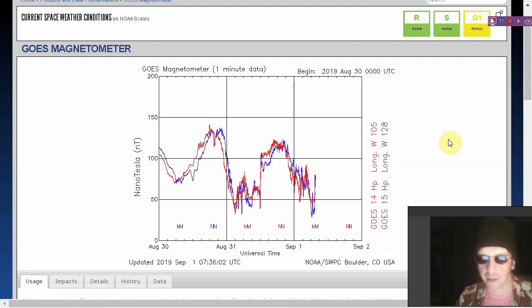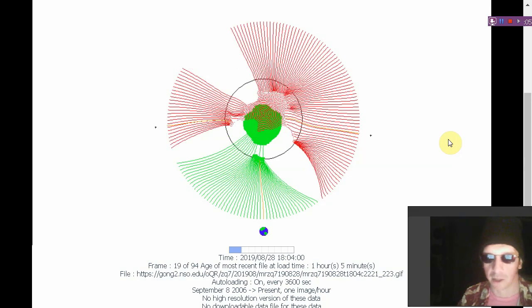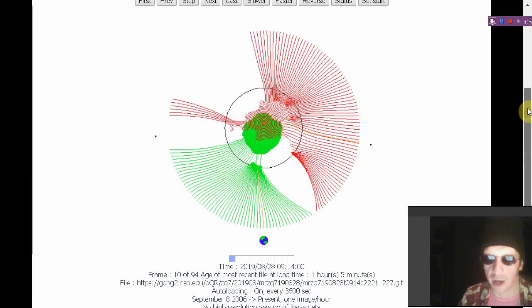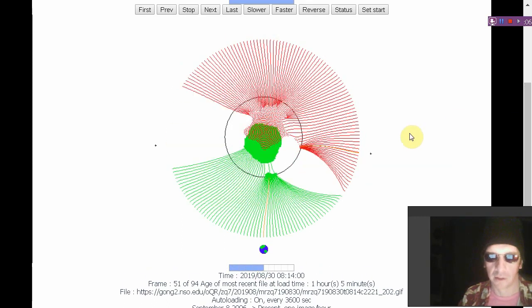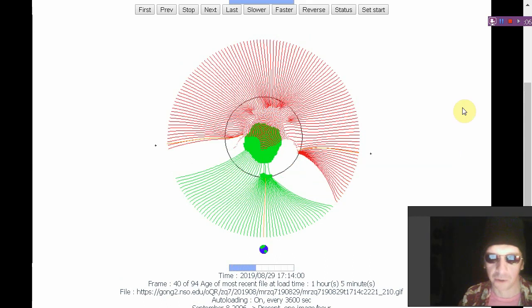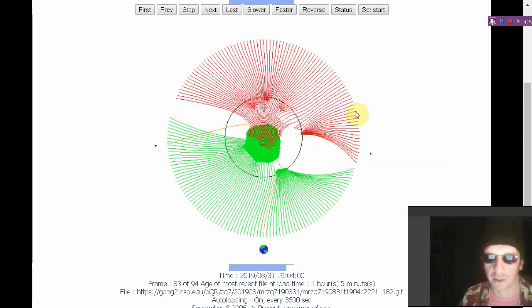First, we'll look at the GOES magnetometer and the Gong 2, which we see is spiky and all over the place, as you would expect from that coronal hole wind stream. Here's the Gong 2. This data is 1 hour and 5 minutes old, and we do see a bit of a magnetic battle going on here, approaching the stereo A region, which is why we're going to look at it.